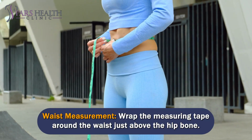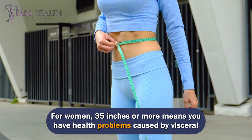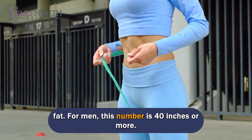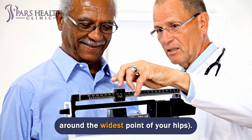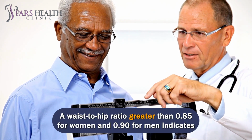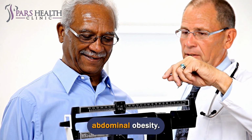Waist measurement. Wrap the measuring tape around the waist just above the hip bone. For women, 35 inches or more means you have health problems caused by visceral fat. For men, this number is 40 inches or more. Waist to hip ratio. Measure your waist and hip measurements. Use a tape measure around the widest point of your hips. Divide your waist size by your hip size. A waist to hip ratio greater than 0.85 for women and 0.90 for men indicates abdominal obesity.